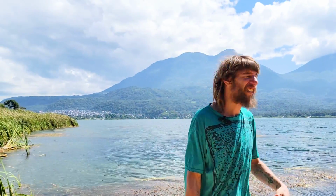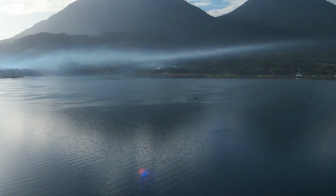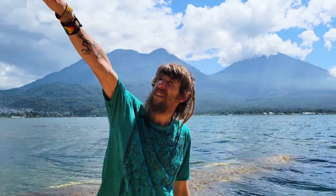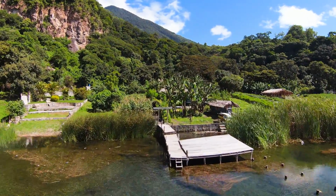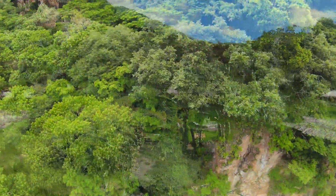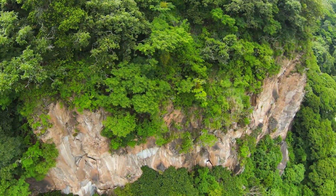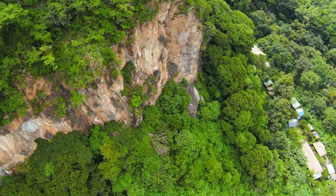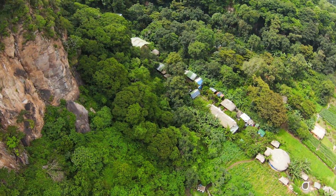So you can see here, we've got two amazing volcanoes right here, Volcan Atitlan and Volcan Taliman. Just over there, you can see Volcan San Pedro. So we're literally nestled in between these three powerful volcanoes right at the shores of Lake Atitlan. We've got Grandfather Rock up there. He's really a guardian of this land, an ancient Mayan altar, and really holds down the protection and the space of the energy that we have here.